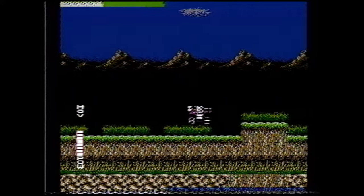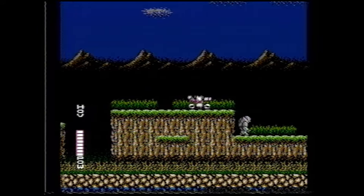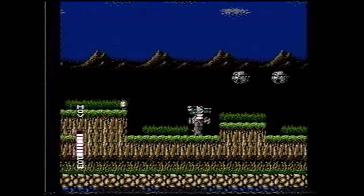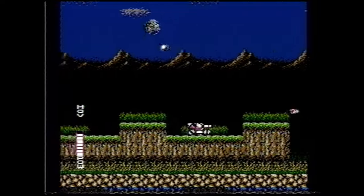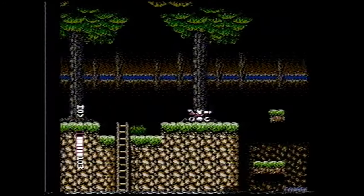Blaster Master is probably my favorite game for the Nintendo Entertainment System. This is one that I've been waiting a long time to do a review of, primarily because I needed to find the time to sit down and play it again. This is a long adventure game, and it's a lot of fun.